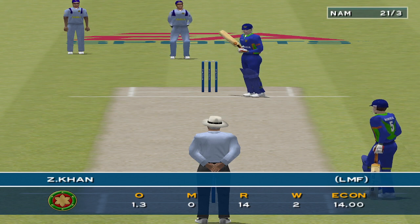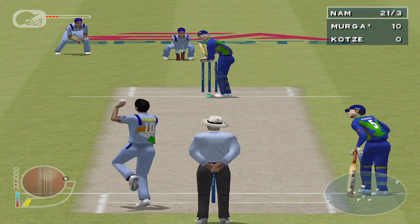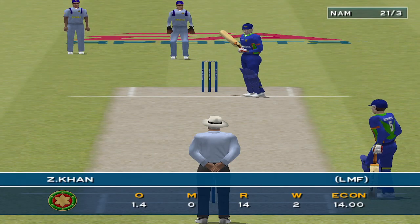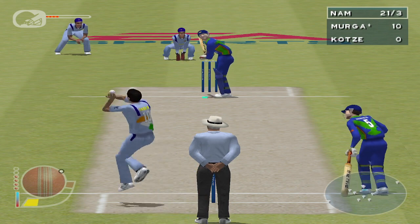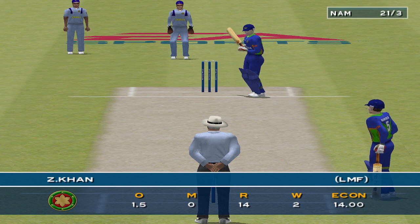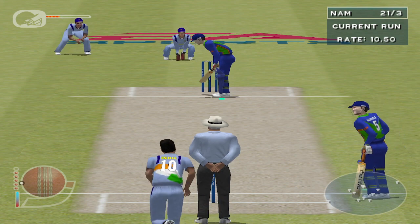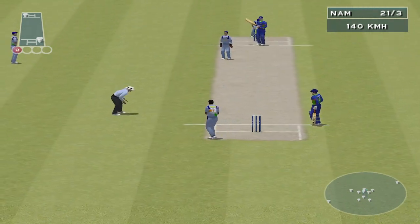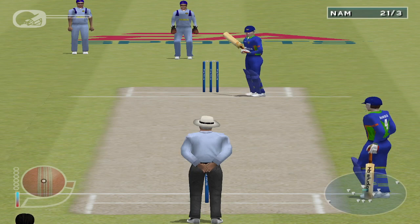Khan to bowl to Murgatroyd. It's straight at Ganguly. Murgatroyd facing. Khan continues. That over cost 8 runs. Agarkar to bowl the last of his allotted overs.